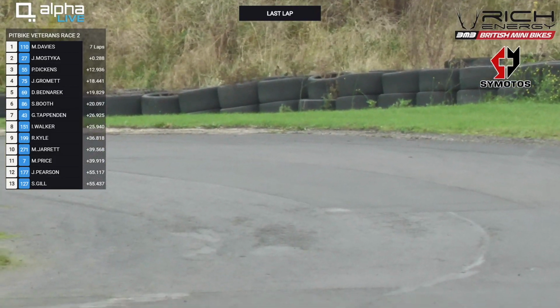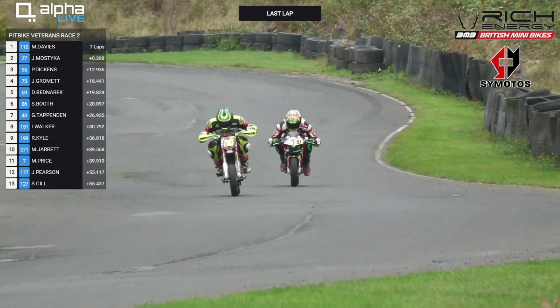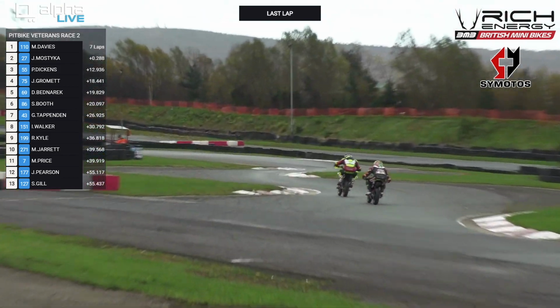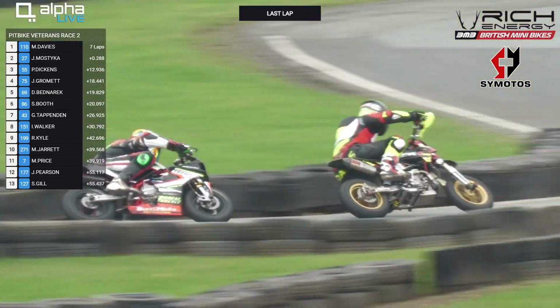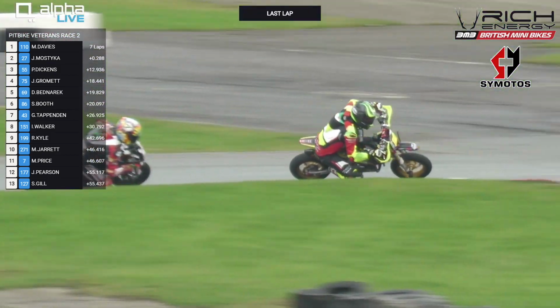Down the back straight they go once again. Mostiger's going to have to get a good drive around the outside to get the momentum down the back straight, and he does so. But he can't get close enough. Davis holds on to the lead. Through that chicane they go on the back straight. Clipping the apexes there into the right-hander. Mostiger not quite close enough to go under braking. Davis holds on to the lead.